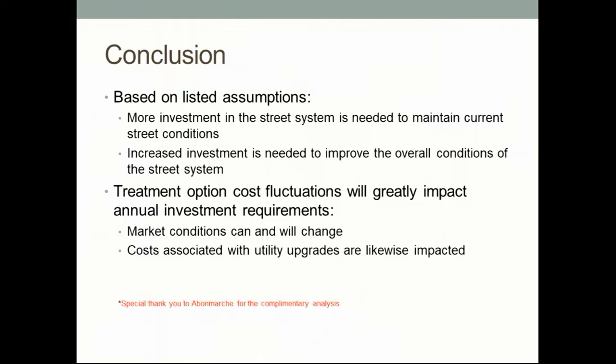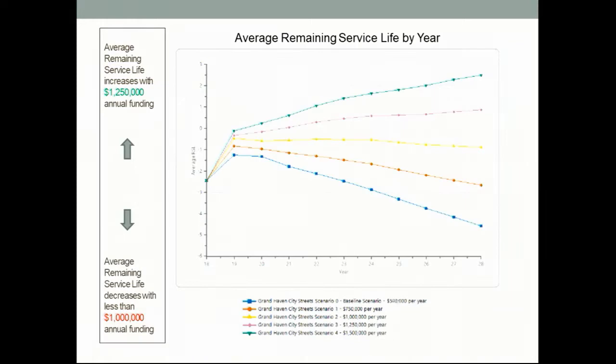But on the long-term plan, this chart goes out to 2026, so 10 years. You get to see the impact of the investment and the slope of what that investment creates. So if you give me $1.5 million, we'll make this city even better.